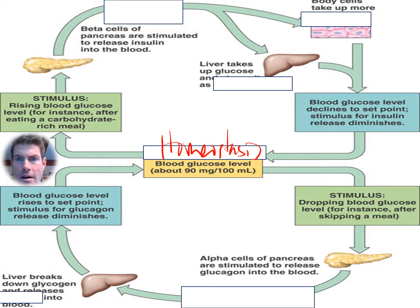And if your blood sugar drops, these alpha cells are going to release glucagon, and that tells the liver to break up that stored glycogen into glucose. That glucose will then get into the blood and rise up to that set point.